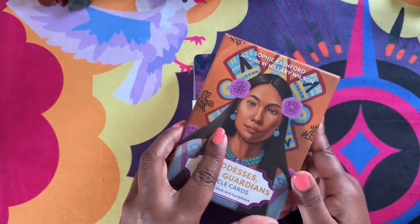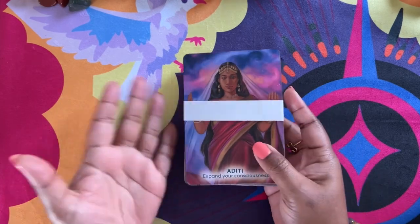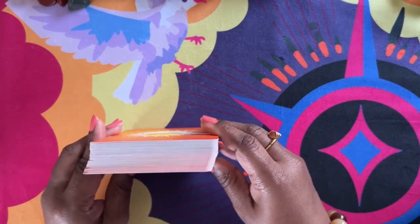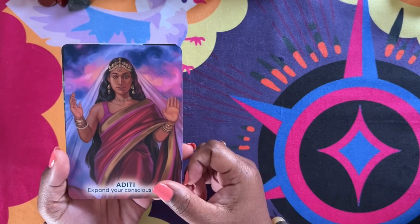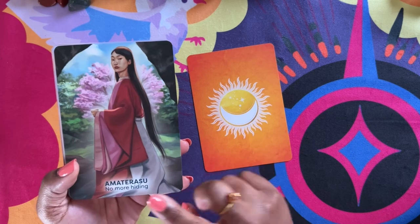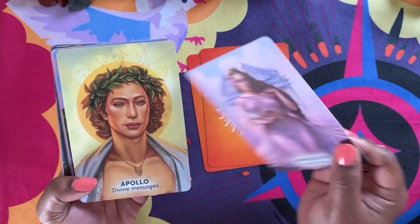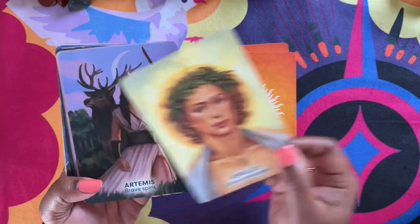I don't know what the reasoning behind this is or what my aversion to this is. The artwork is beautiful, and I have another deck with this artist's artwork, and I use that one not often, but I do use it. I don't know why I'm not using this one, but this is really beautiful and multicultural. So we have different gods and goddesses, and each one has a phrase underneath. And from what I understand, the guidebook is really good. I haven't looked in it yet, but I remember watching walkthroughs of this forever ago.